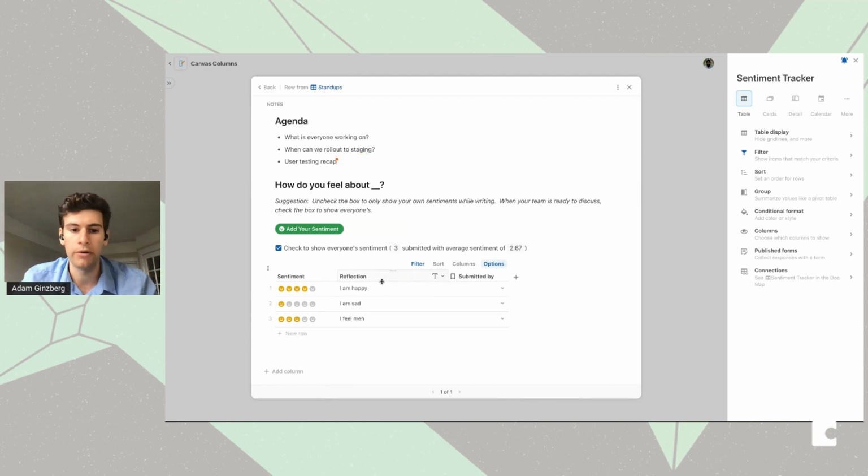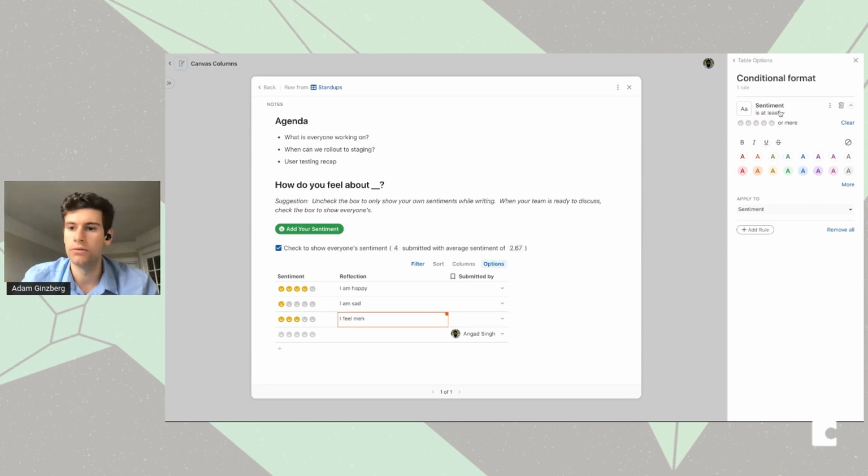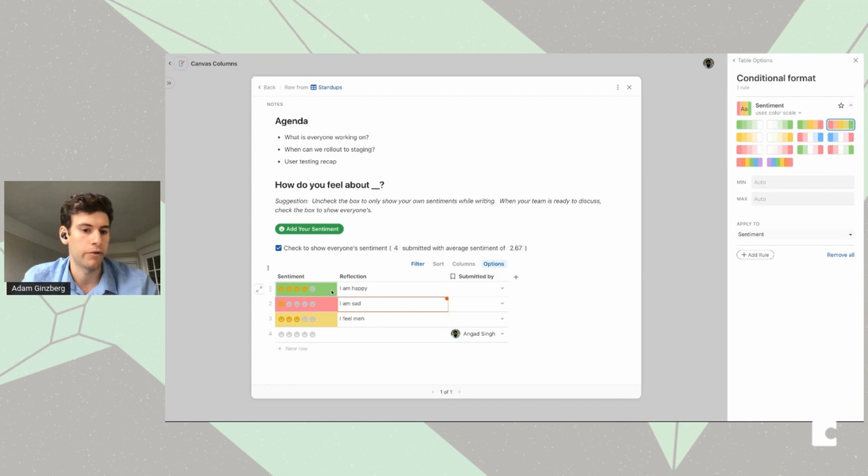If you want, you can go ahead and add conditional format, for example. I might want to set the sentiment to be a gradient. So, if you're feeling good, you'll have green. If you're feeling not so good, it'll be red. And so, as you can see, this is bringing all of the power of a page into our table itself.